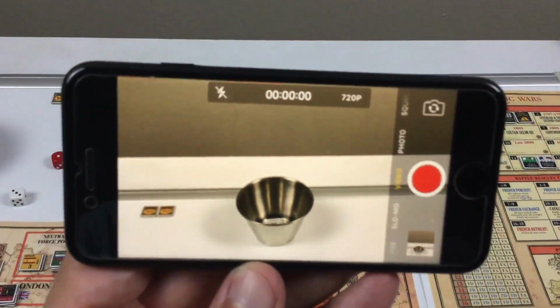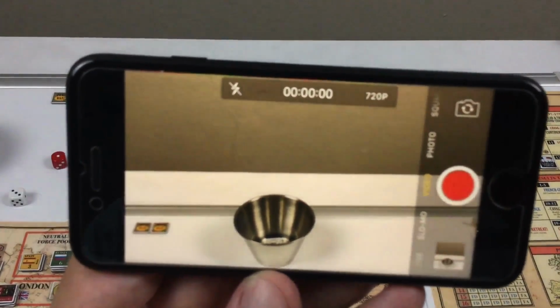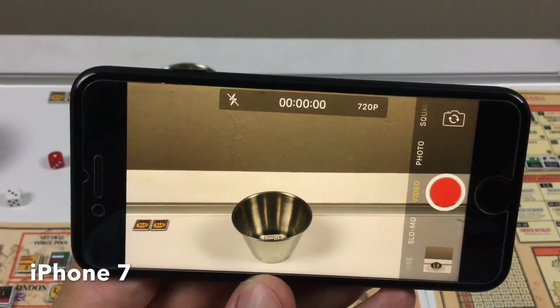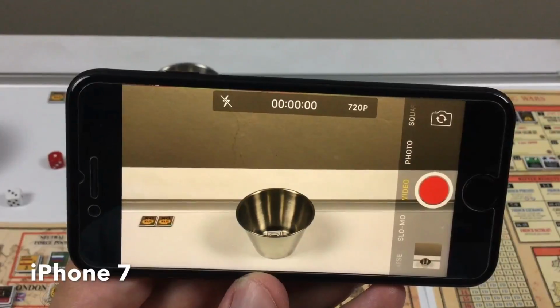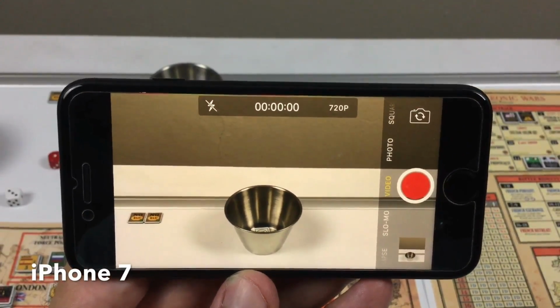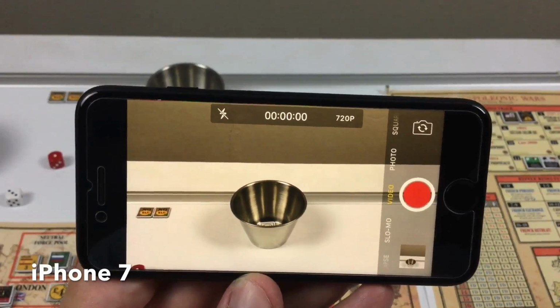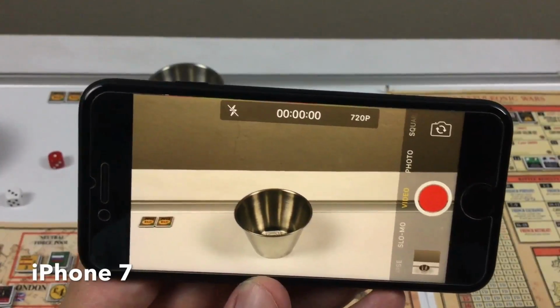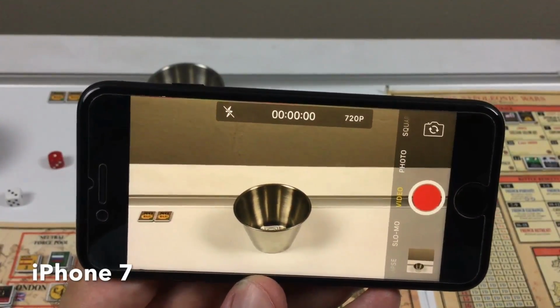So I use the iPhone, and currently I'm using the iPhone 7. Why use a cell phone? Why not use a camcorder or a DSLR? Well, the profile of the iPhone is very small. It has a small footprint, so it doesn't get in the way of filming a wargaming video, and you can actually enjoy the play of the game while you're filming.